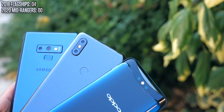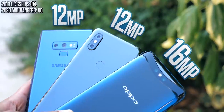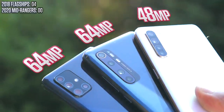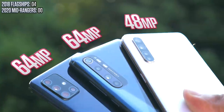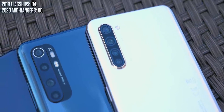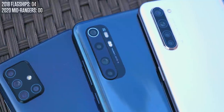Pretty much every flagship phone from 2018 had just two cameras, and fairly low resolution cameras at that, 12 or maybe 16 megapixels on the main sensor. Now, compare that to these phones, which all have no less than 4 cameras, and main sensors that look a hell of a lot better, resolutions of 64, 64, and 48 megapixels, and just larger sensor areas. These mid-range phones are stacked in the camera department. So, what does that mean for photos?